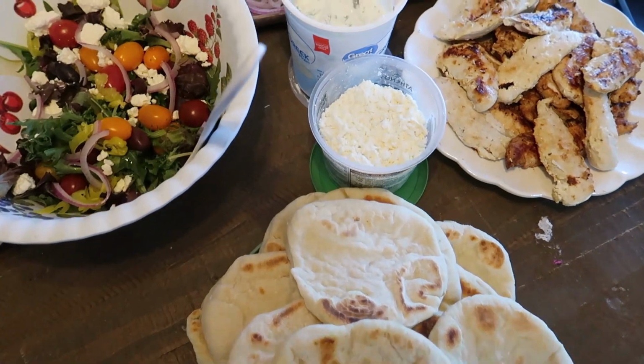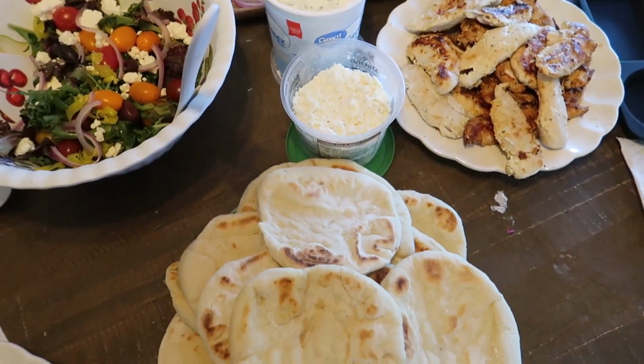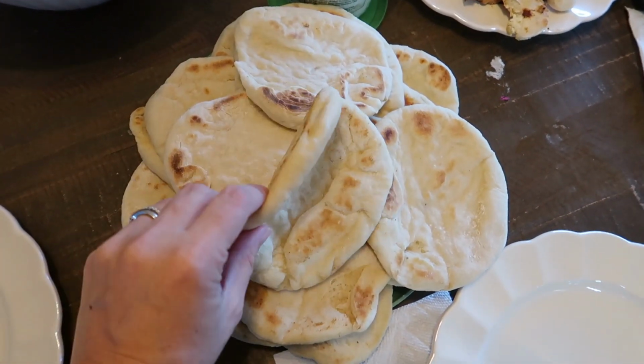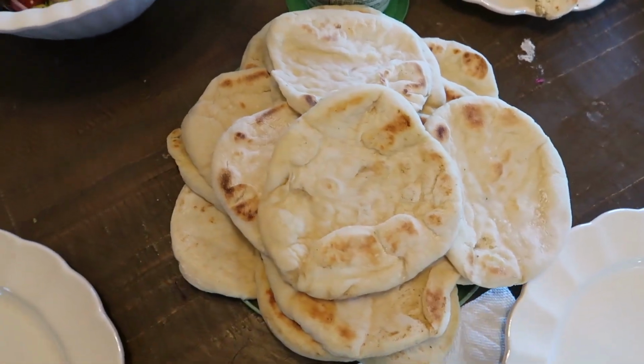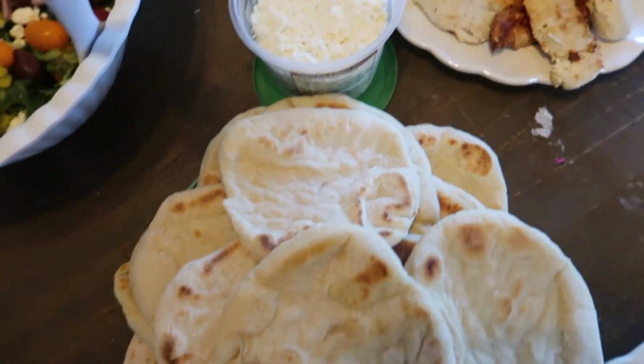We are having chicken gyros for dinner tonight, and the kids will have their own gyros. They'll just build it themselves. So I made homemade pita bread. This is actually my first time making it. It was so easy and it's so yummy. I may or may not have already had an entire piece by myself while I was cooking.